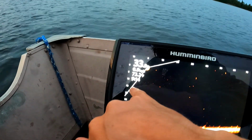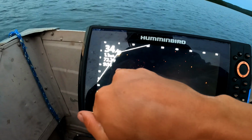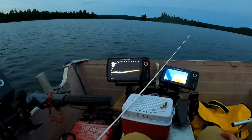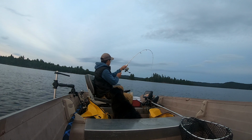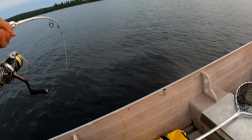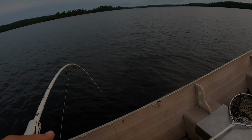34 feet of water, and I'm seeing these marks in about 10 feet. Went right over to him, dropped my jig down, and watched him swim up and eat it. That was insane. Oh yeah, that's a good one. Oh my goodness.